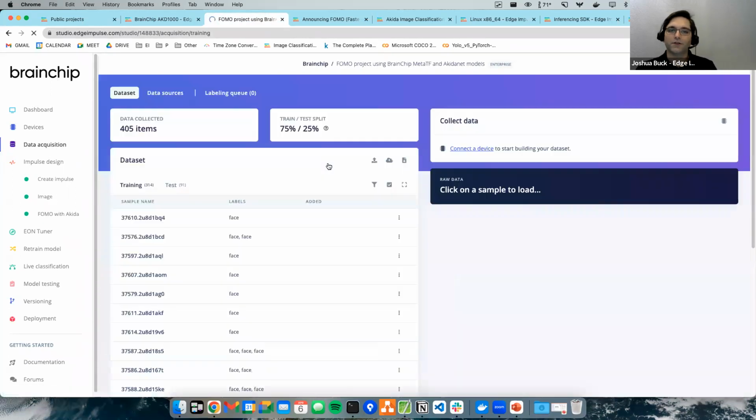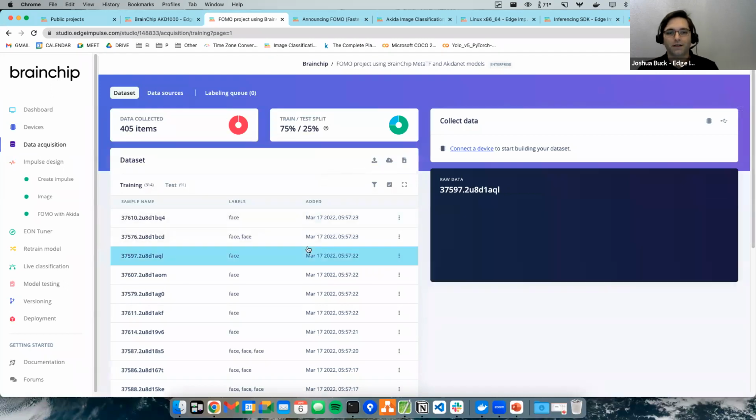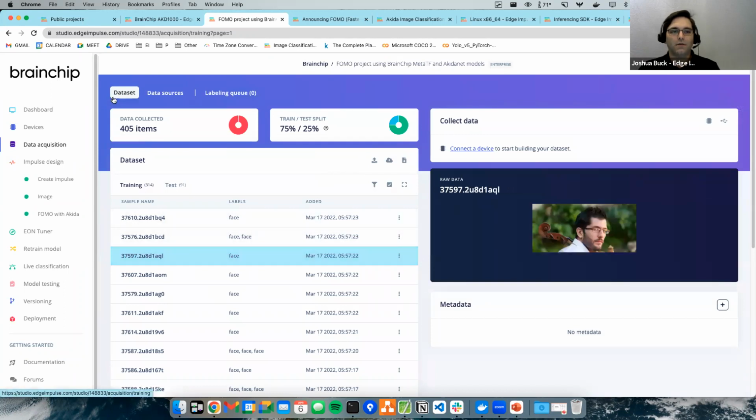Same project, now I can actually work with it because that was on a read-only mode before. So now we can actually work with this particular data set. In the data queue, we have the ability to look at the test and training splits, see how things are laid out. You typically want to have kind of an 80-20, somewhere in that range. And then we can collect live data.